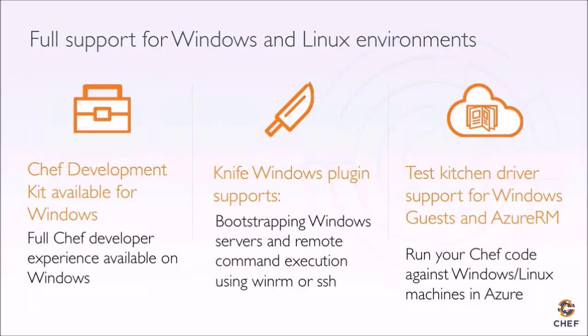It provides a Test Kitchen driver supporting Windows guests and Azure RM, which allows your Chef code to be tested against Windows and Linux machines on Azure.